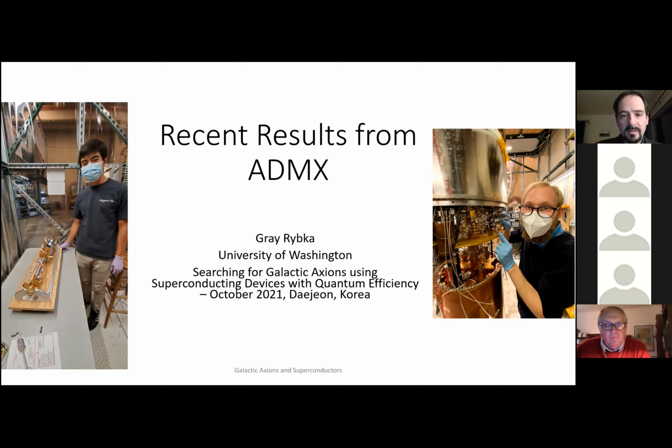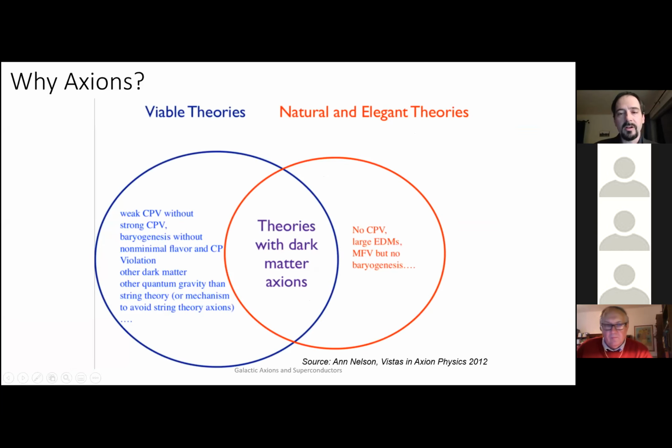So this being the second day of the workshop, and I apologize, I missed the talks yesterday because I had a power outage. So forgive me if I say something in conflict with yesterday, but I'm going to assume that everyone understands some of the boilerplate. So I'm going to skip very fast.